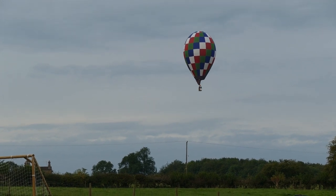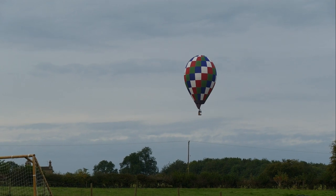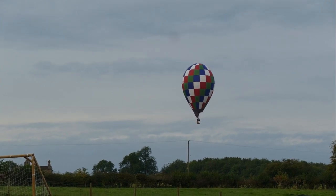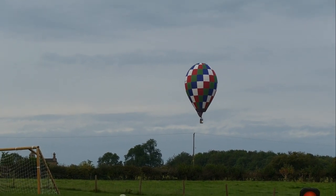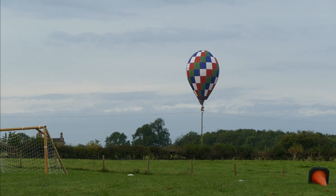Quick reposition there. And we're going to have another go, maybe. Maybe as simple as having a line of trees or the hedge at the edge of the field getting in the way. So we've gone up, found a different direction, dropped back down again.